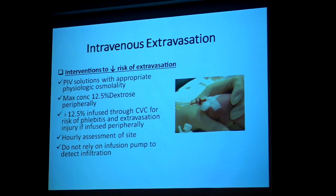So prevention to reduce the risk of extravasation. The solutions running in the PIV should ideally fit the physiologic osmolality. Maximum concentration for the dextrose should be up to 12.5, not more than that. Any more than 12.5, you have to ask to secure a central line. Hourly assessment is mandated, not every 3 hours or every 4 hours or every shift, in order to prevent earlier infiltration. And do not rely only on the infusion pump. All of us have smart pumps, but it's very important to visualize the site and detect infiltration earlier. Don't wait until the pump alarms.